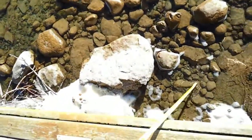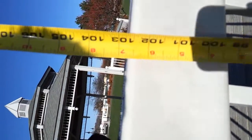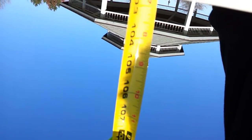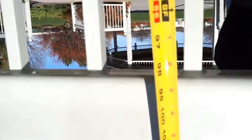Okay, so putting it in the water down there, and what we have is about, hopefully the video's okay there, 8 feet 7 inches or 103 inches.